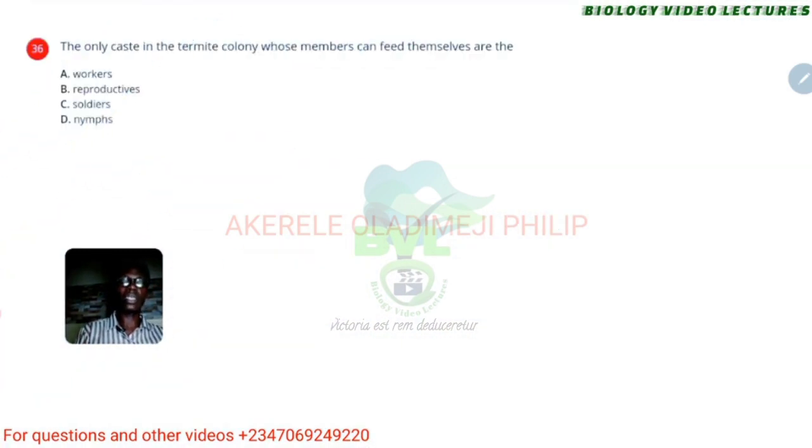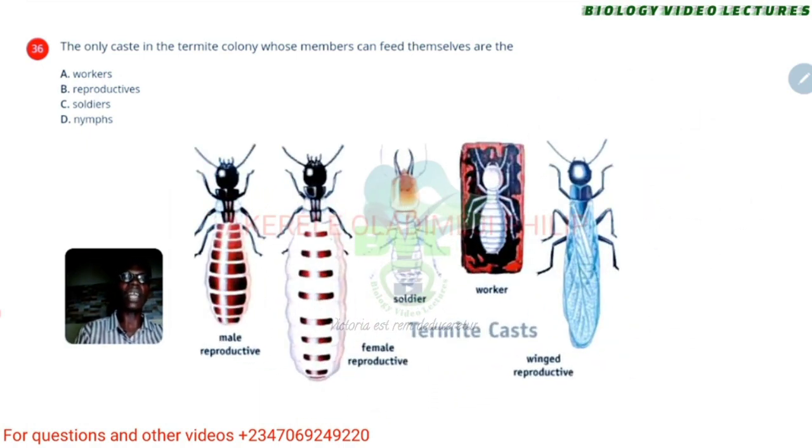The only castes, or some call it castes, I'm not sure of the pronunciation, please, in the termite colony whose members can feed themselves are, to start with, what are the castes, the members we have there?